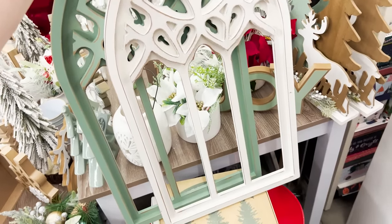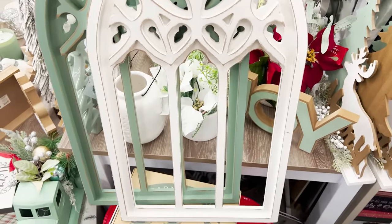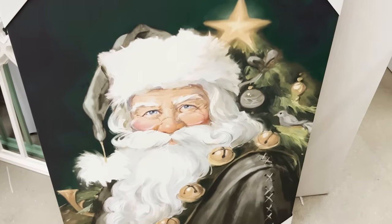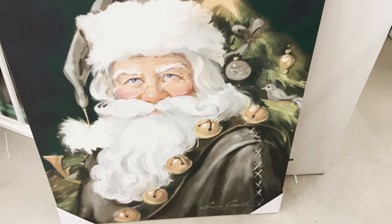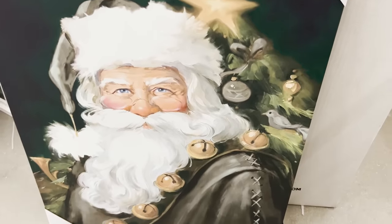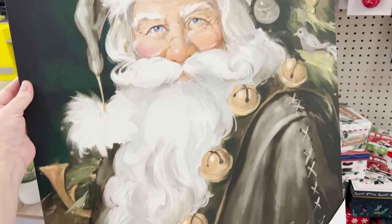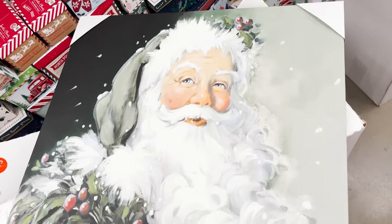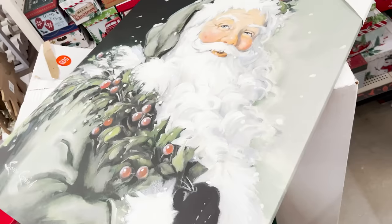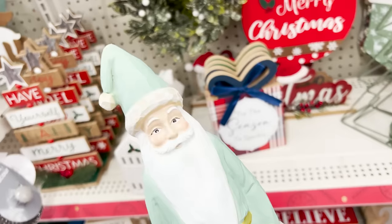So for $12, they have this sort of cathedral faux window in a white and a green, and some large canvas pieces, including a snowman, and yes, a dupe for the Kirkland's high-end canvas Santa. He is stunning. I love the bells. $15. It is a 22 by 28 inch canvas, and it comes in this version of Santa with some greenery and berry as well. So keep your eyes peeled for those. I cannot believe what a good price they are.